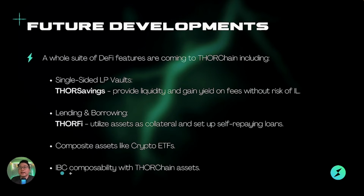And of course, because THORChain is built on Cosmos SDK, they are also going to be having IBC composability very soon.